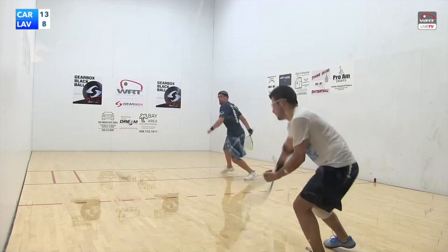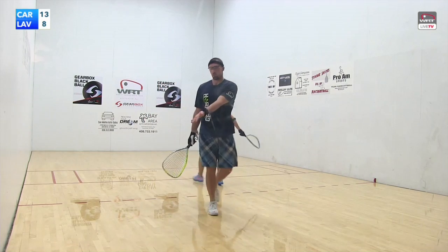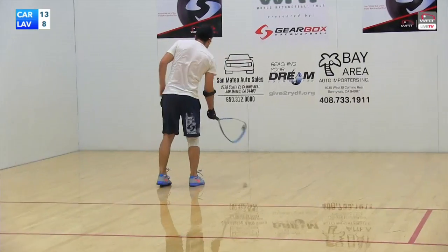Side out. Or maybe not. Side out for Cardona. 13-8.